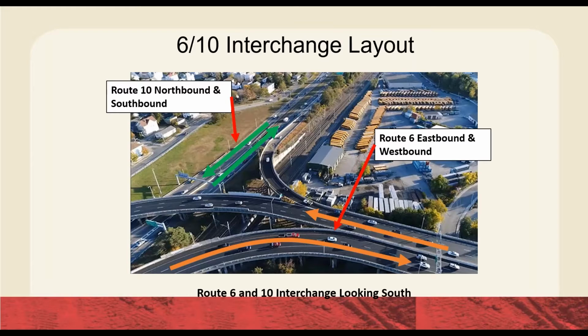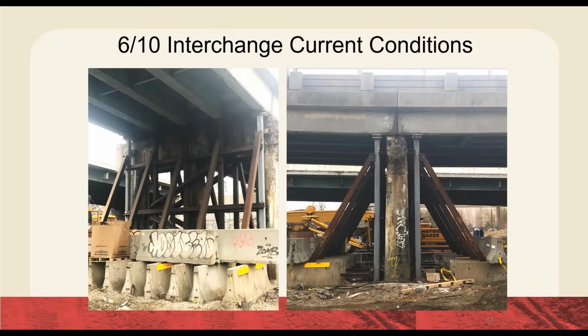You see, you've got northbound, southbound traffic on the left-hand side, as well as the interchange to 6 and 10. The one piece that's missing here is that you cannot actually get from Route 10 northbound to Route 6 westbound. There is no connection there. You have to get off and go through a neighborhood to get back onto Route 6 westbound. So one of the big benefits would be to actually connect the Route 10 northbound to Route 6 westbound through a large flyover structure.